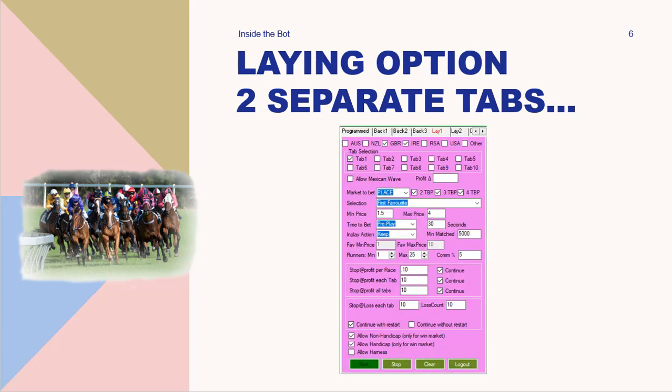Then we have 2 laying strategies tabs, so 2 lay sub bots if you like, and the settings are much the same. If you're going to bet in the place market, you've got the place options there of 2 being placed, 3 being placed, 4 being placed, so a little bit more diverse than our previous bots. Plus you've got your staking plans down here, so you can run 2 different laying scenarios.